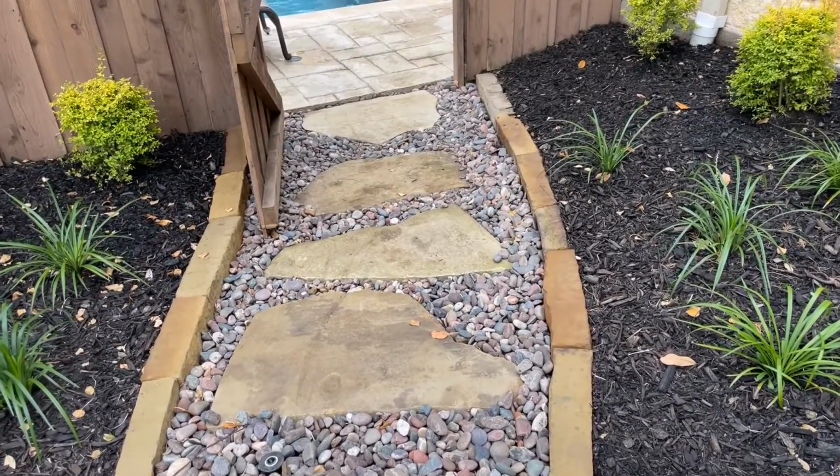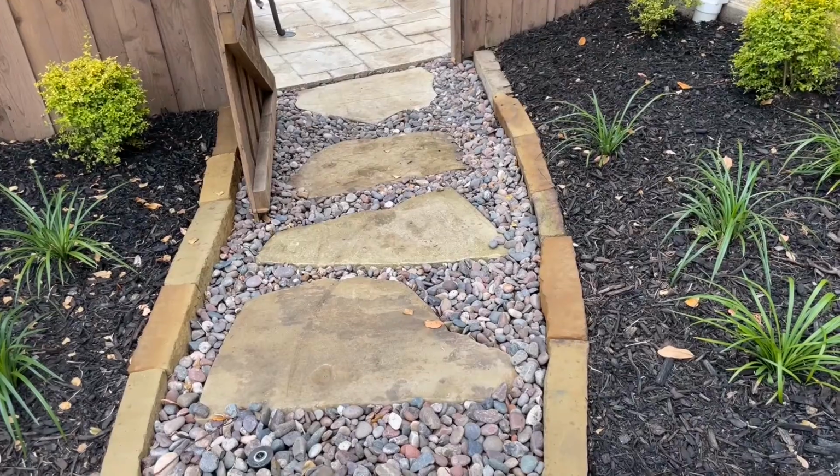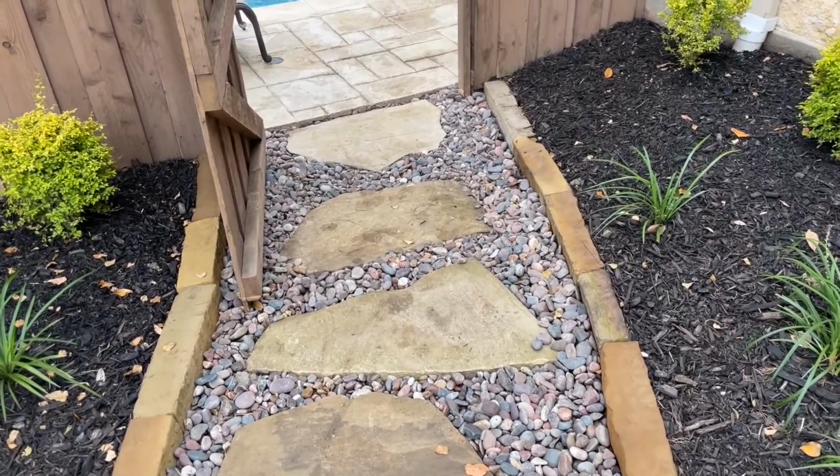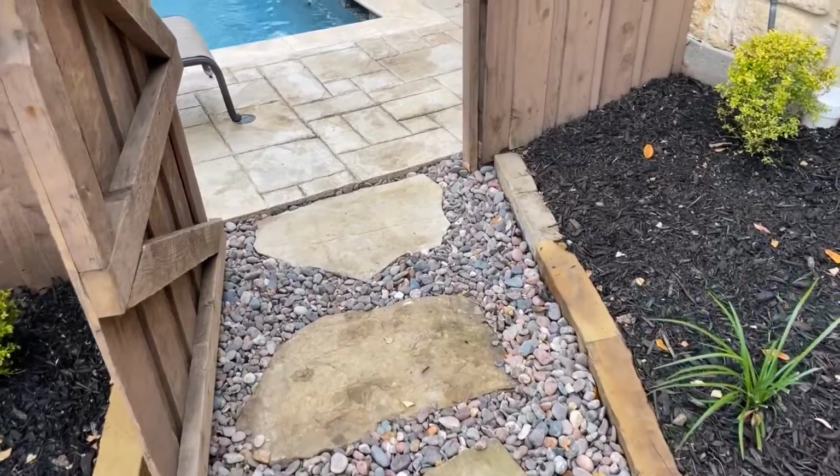It gives a really nice contrast to this Oklahoma flagstone. And then we have the chopstone on either side. So all of that complements each other nicely.